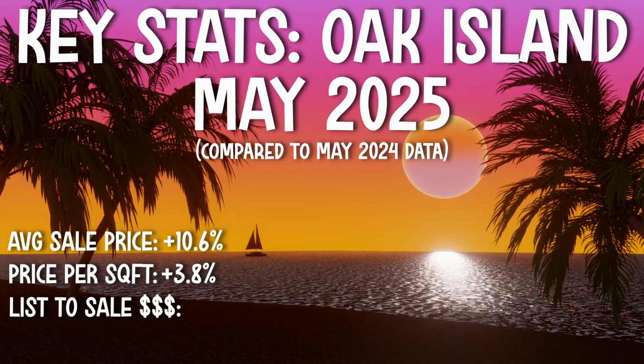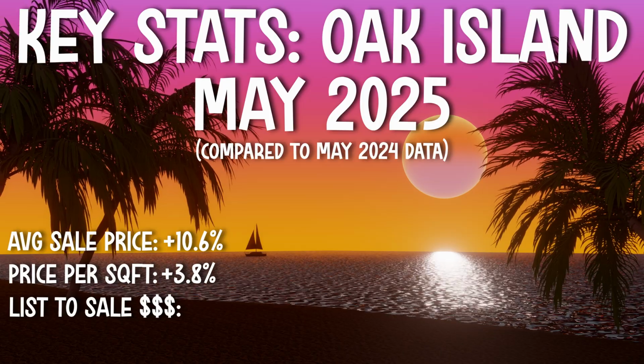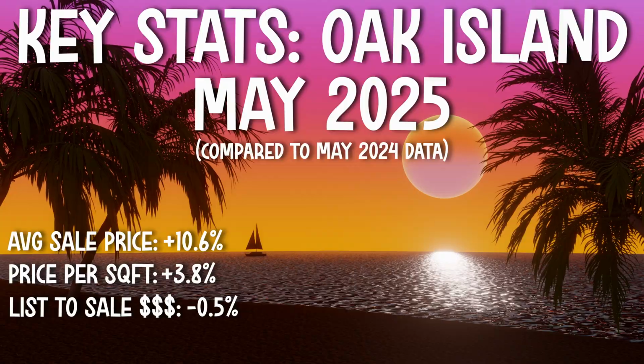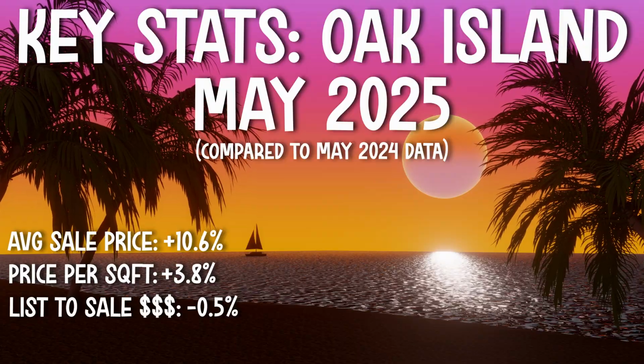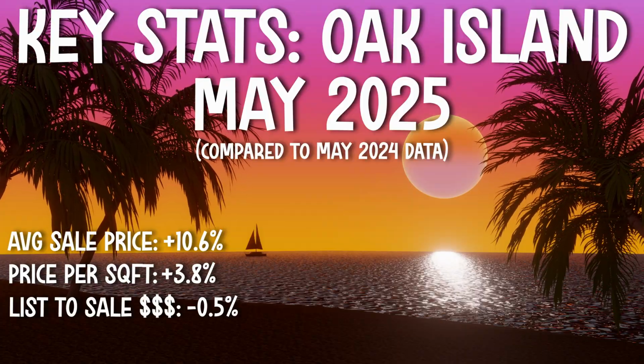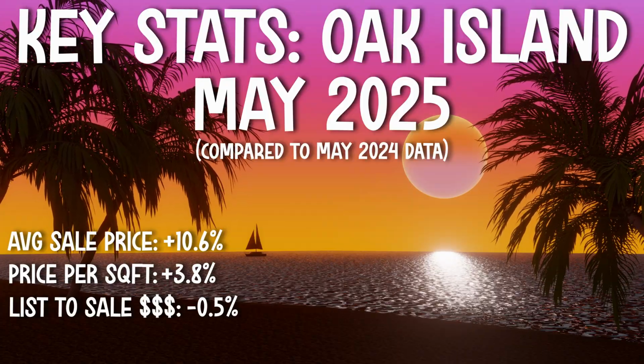All right, next up, let's look at the list to sell price ratio, which is the final asking price or listing price of a property compared to the price that it actually sells and closes at. So year over year, we saw just a slight increase of 0.5%. Month over month, a 0.3% decrease, so just a slight variation there, which can just reflect some of the normal market fluctuation. Right now, the average list to sell price ratio on the island is 97.7%.